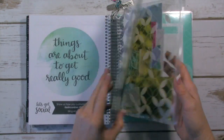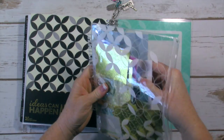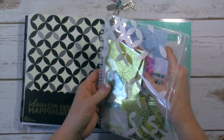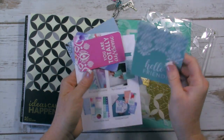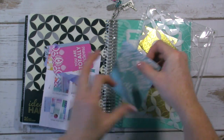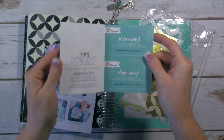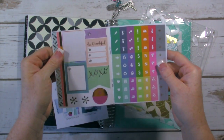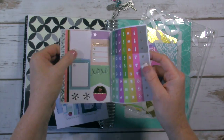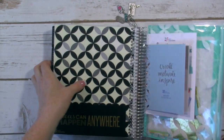And then it came with a few things in the pocket. It came with, as it always does, a little postcard that had a little greeting on it. This is 20% off. And then it came with a little sample book. That's where that sticker came from. So that's what it came with.